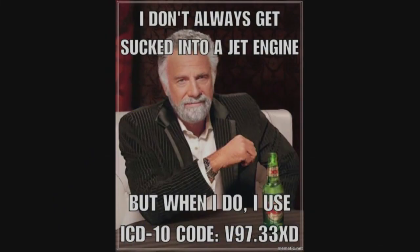My favorite meme was this one. "I don't always get sucked into a jet engine, but when I do, I use code V97.33XD." I loved this one, right? Now, my friends in San Diego said it is possible to get sucked into a jet engine if you're on an aircraft carrier, but I do want to point out, I've been told this is the chronic form of the disease. So I can imagine it happening once, but probably not twice, right? But there's a code for it, right?